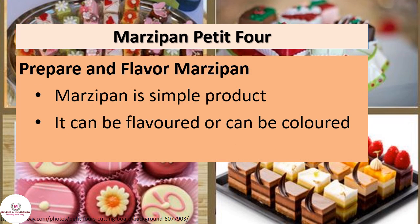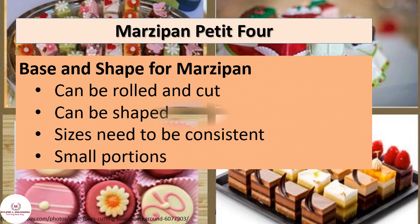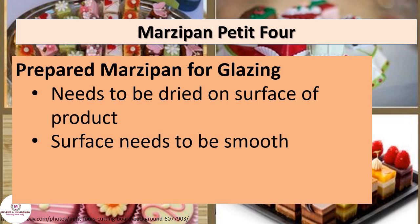Prepare and flavor marzipan. Marzipan is a simple product. It can be flavored or it can be colored. The base and shape for marzipan: it can be rolled and cut. It can be shaped. Sizes need to be consistent and it should be in small portions. Prepare marzipan for glazing. It needs to be dried on the surface of the product and the surface needs to be smooth for glazing.